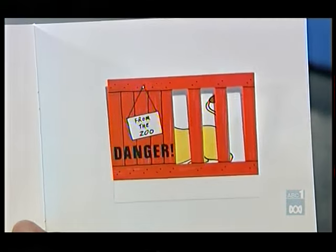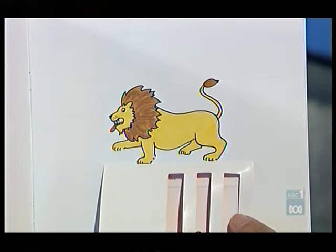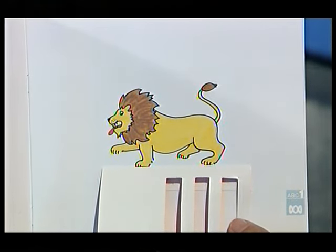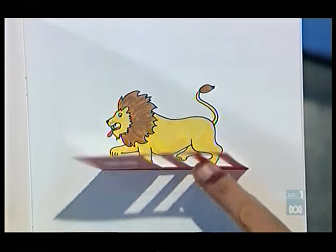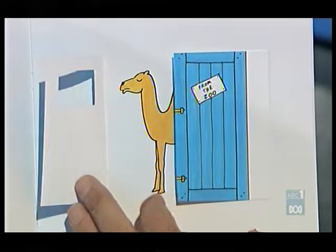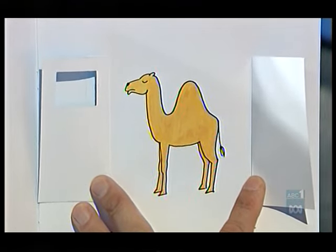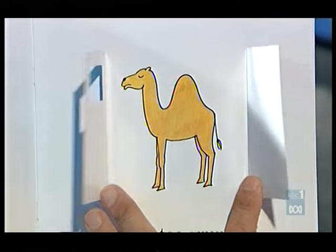So they sent me a lion. But he was too fierce. So I sent him back. So they sent me a camel. Spit. Spit. He was too grumpy. So I sent him back. This person's not having too much luck getting a suitable pet. But he's writing to the zoo to ask again.